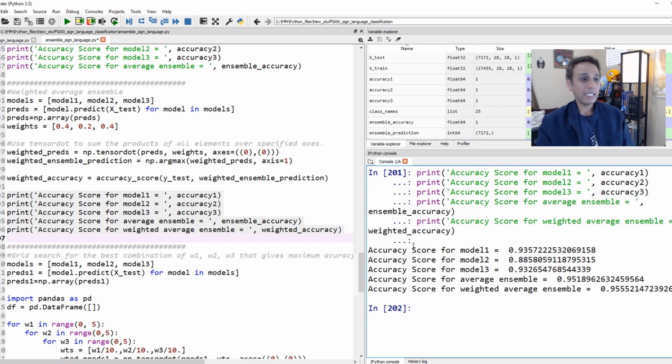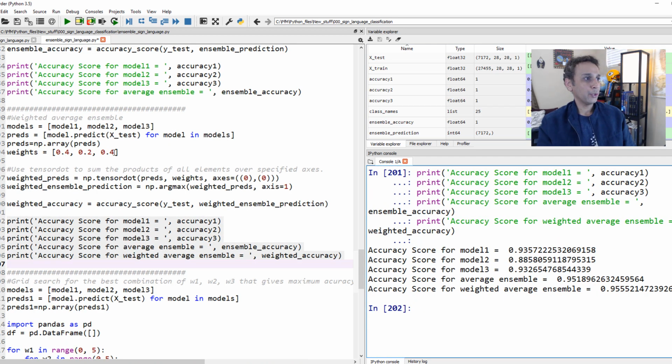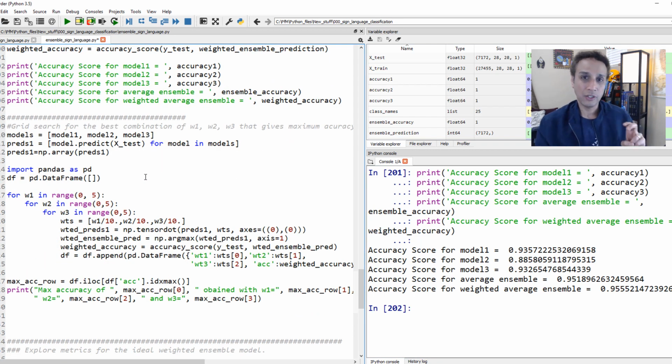Now, is this the right combination, 0.4, 0.2, and 0.4? We don't know. You can play with 0.1, 0.3, 0.2. So this is where grid search can actually help. I mean, you can automate this many ways.